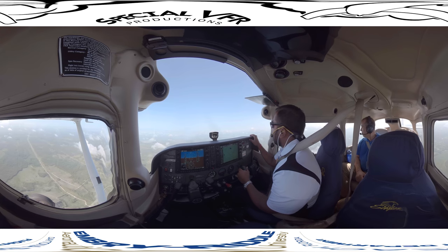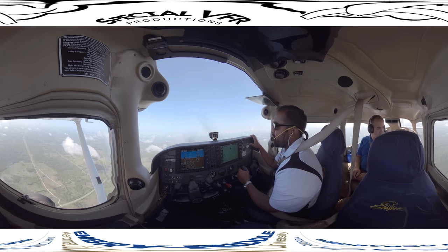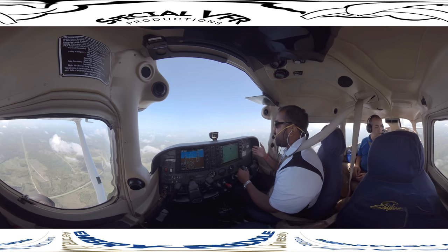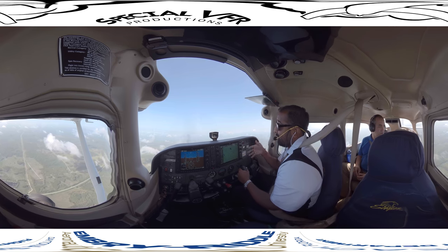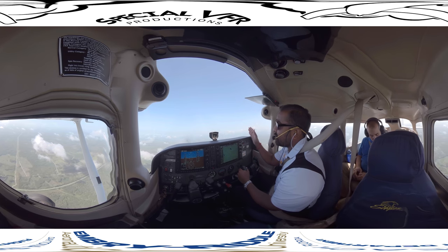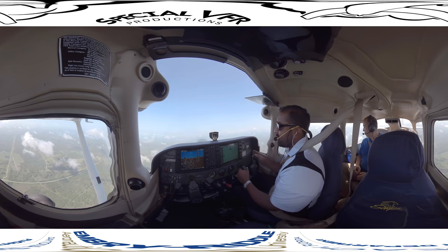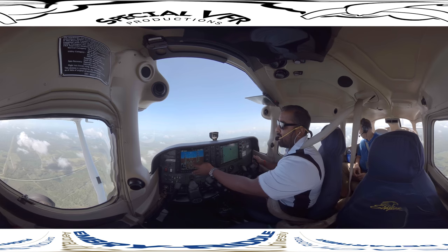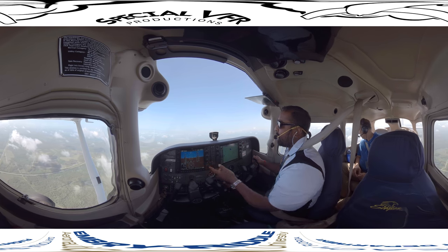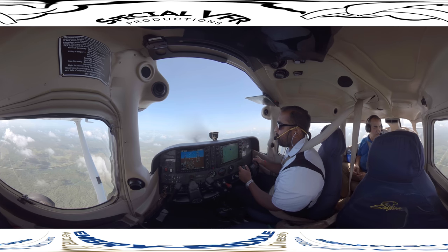Okay, so now we're in the practice area. We'll first talk about how to maintain straight and level flight. Straight and level flight is the basic fundamental of flying. Anything we do from this is a deviation from straight and level. Straight meaning we're maintaining a constant heading, and level meaning we're maintaining a specific altitude. As you can see, I'm maintaining 300 on my heading and 3,000 feet. So that tells me that I'm straight and level at 300 and 3,000 feet.